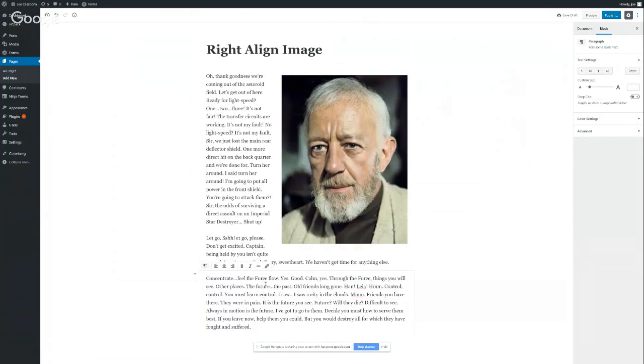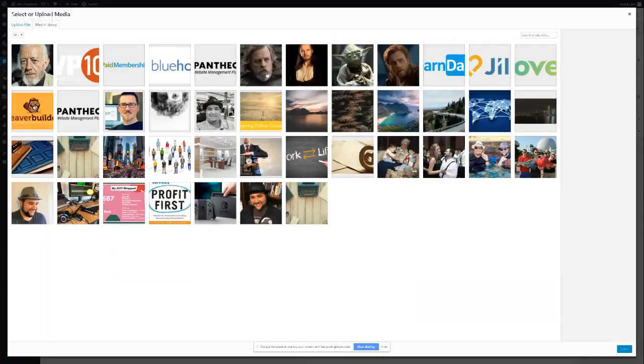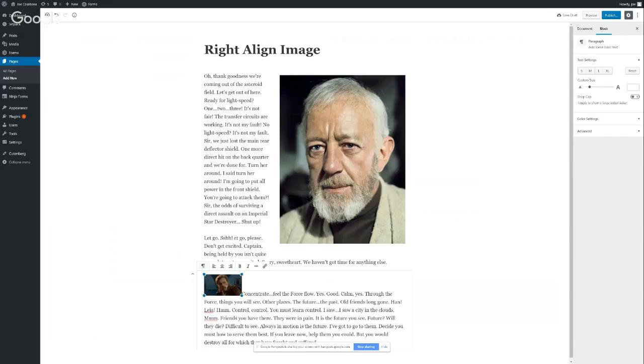But I just discovered something just now. If you are inside one of the paragraph blocks, right? If you're editing text and you're like, hey, it would be cool if I could drop an image here. If your cursor is inside this block and you click add, a new block shows up called inline image. So you can go and select the inline image. Naturally, I'm a really big Star Wars fan, apparently. You can select and it will drop the image in line for you.